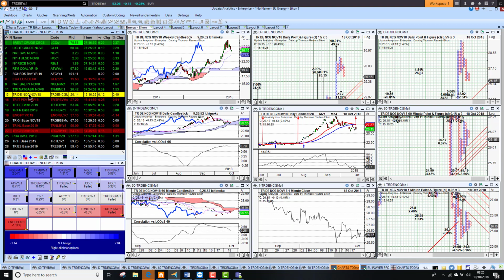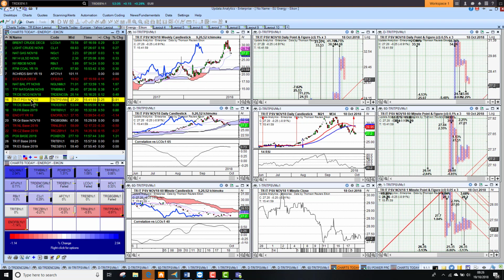NCG just not looking as strong, falling away there on that 1 minute chart. Got downside and upside targets, so it could go either way, but the trend is clearly down there. And Italian gas not looking strong either, with clear downside targets there, some 3 to 6% lower.